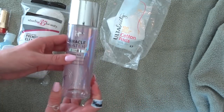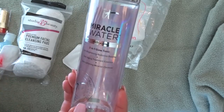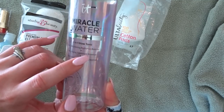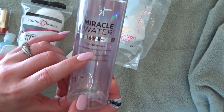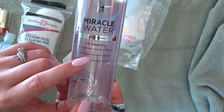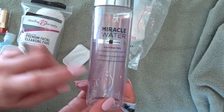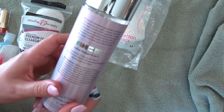Last and definitely not least is this IT Cosmetics Miracle Water. I loved this one. It's a 3-in-1 glow tonic. It has a radiance booster, which I'm not really sure what they mean by that. I'm assuming it's a blend of nice nourishing ingredients for your skin. Then it's an anti-aging essence, and then it's a micellar cleanser. So basically I was using this in my skincare as a micellar, a toner, and an essence all in one.